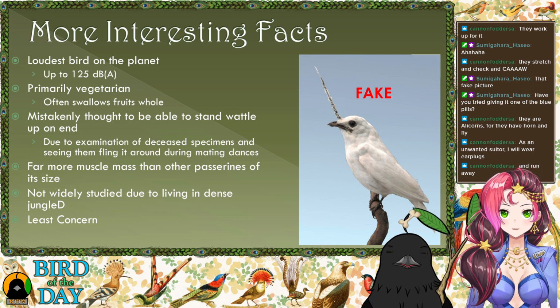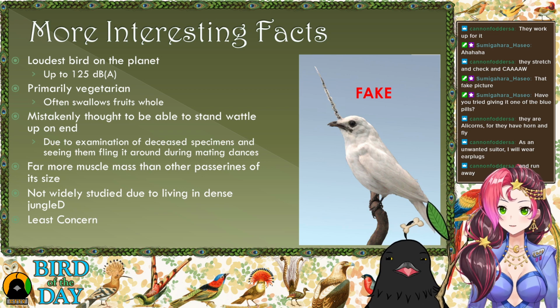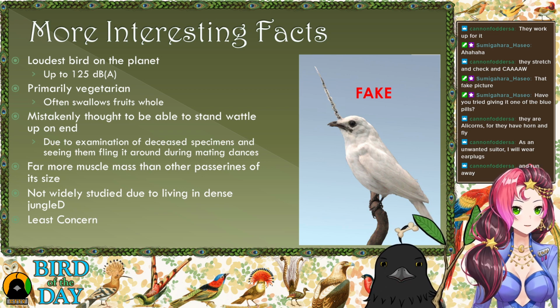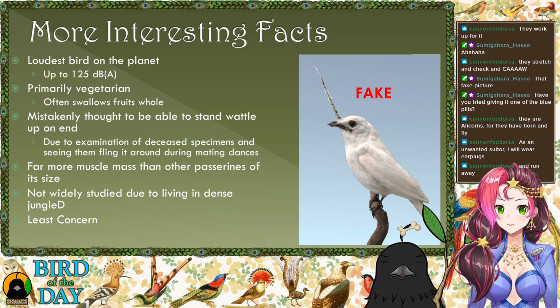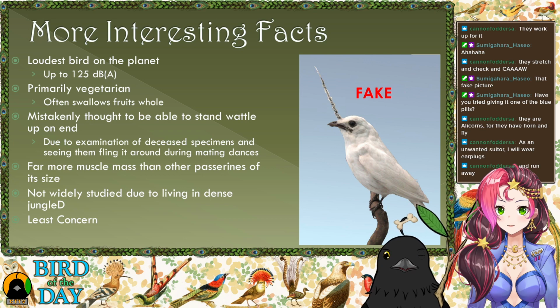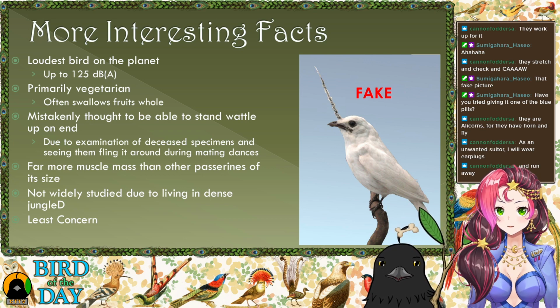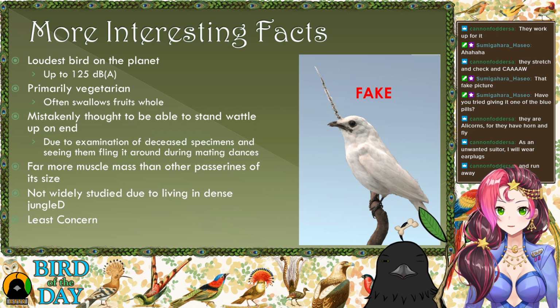But these little guys are almost all vegetarian. Fruit is their favorite food. They love to eat little fruits, berries, whatever they can get a hold of. They'll also have nuts and stuff if they want. And then occasionally, rarely, they'll eat some insects. But fruit is their favorite thing to have. In fact, they've been seen to take a pretty good-sized berry and just swallow it whole. Stick a grape down his throat. You'd be like, that's cool.